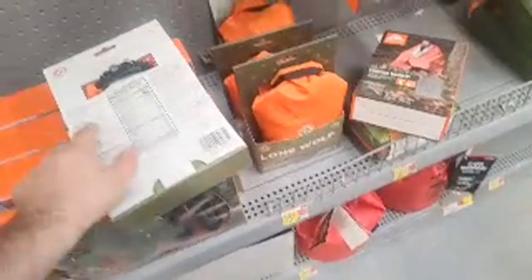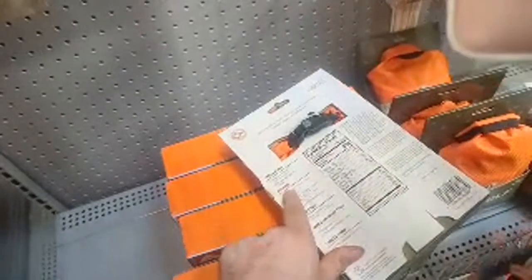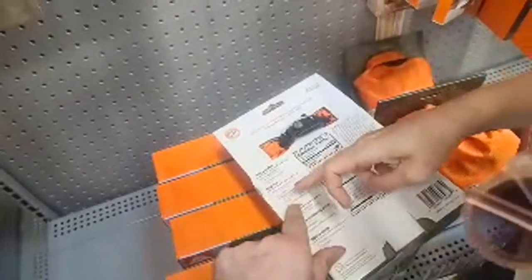Wait, what are all the things that are coming? What did it say? Emergency food bar, emergency waters, 5-strip bandages, 1 face mask.